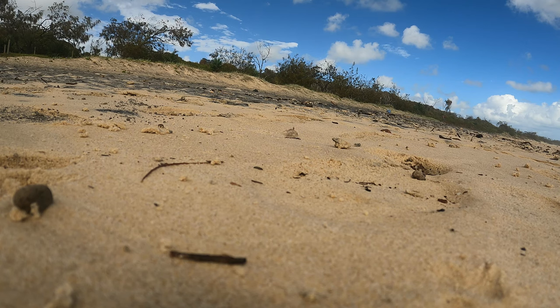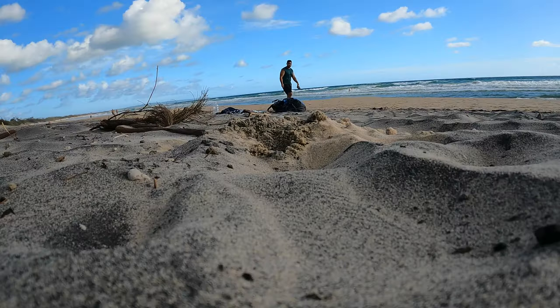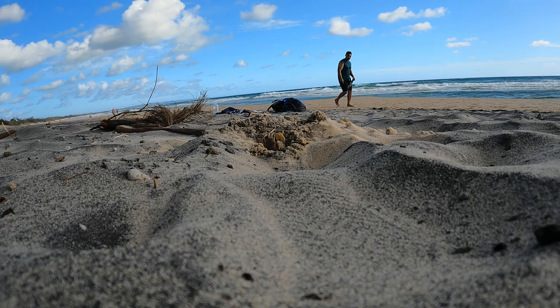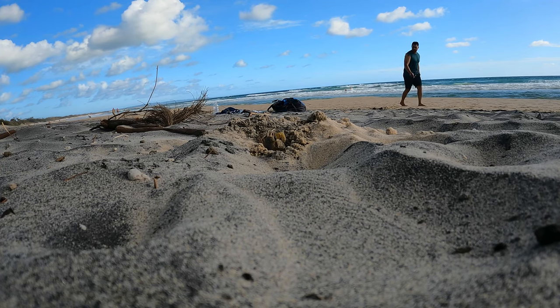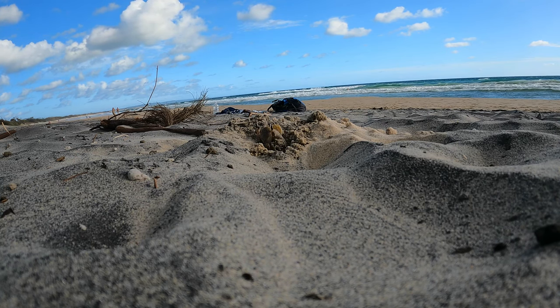And then we saw signs of another creature that lives in this environment. And it was a sand crab. Sand crabs are very wary, rightfully so, because they're prey for many birds that patrol this beach. Sand crabs cover their burrows with sand when the tide comes in, and then early in the morning when the tide's gone out, they'll throw the sand back out and start their day scavenging along the beach.